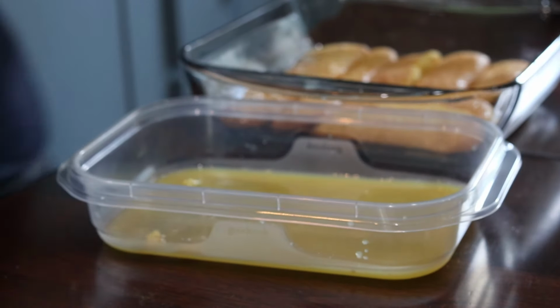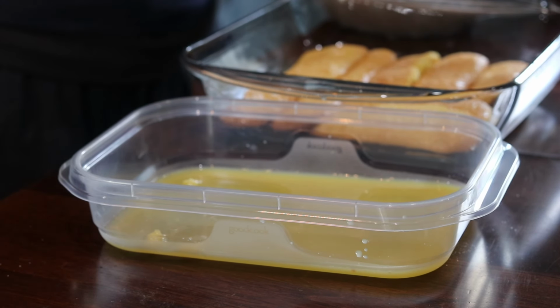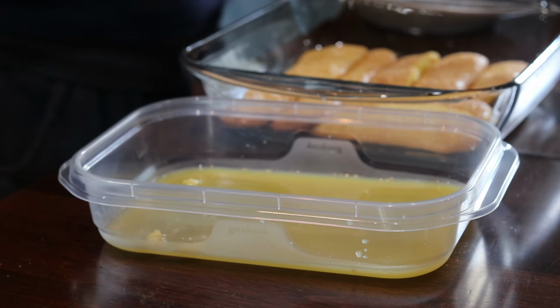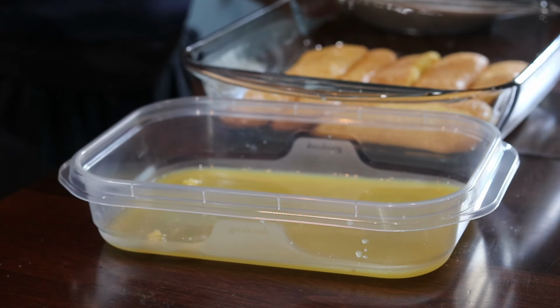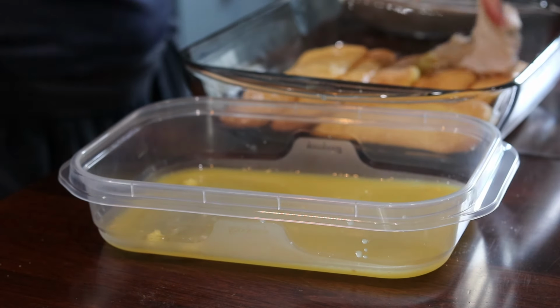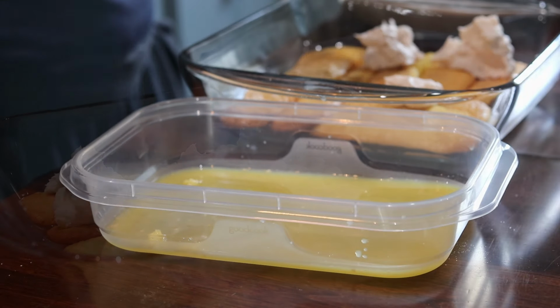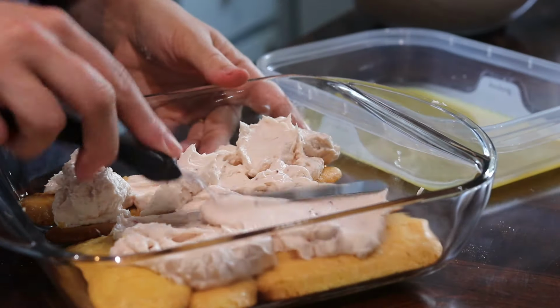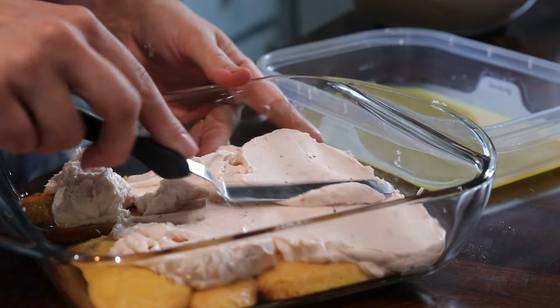Now I'm going to take this cream cheese mixture. I'm going to divide this in half here. And then we're going to take half of that, so a quarter of this. And I'm going to do it in smaller dollops. We're going to dot the top of this with that. Get the offset in here. Spread this out over the top of them.